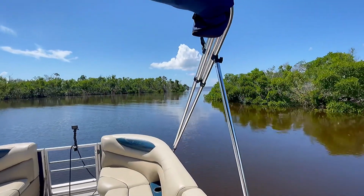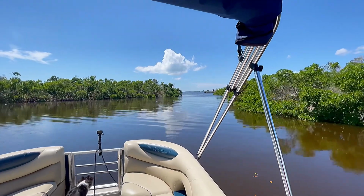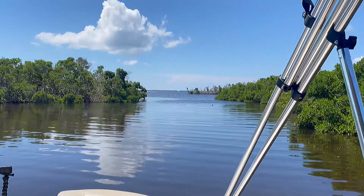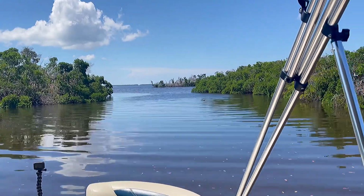Alright, so here we are. This is the exit, coming out to the Coosawhatchie River. This portion here is probably the shallowest, where there's shoaling right at the entrance where it comes into this creek. The creek does go around up to the right. That'll be a video for another day.